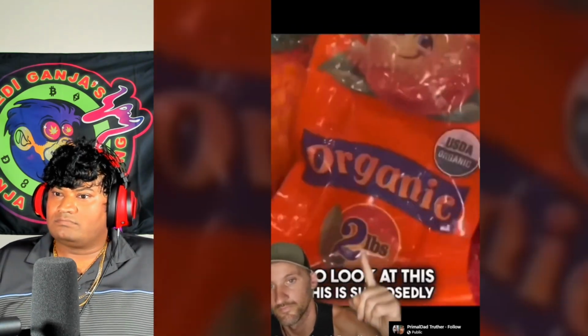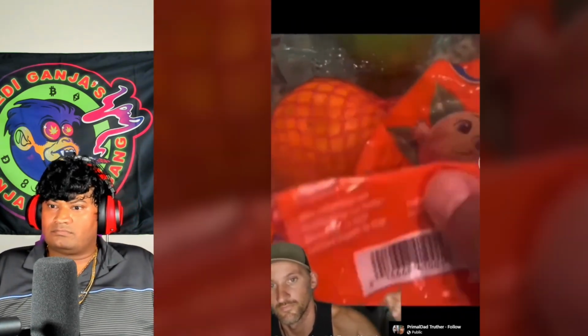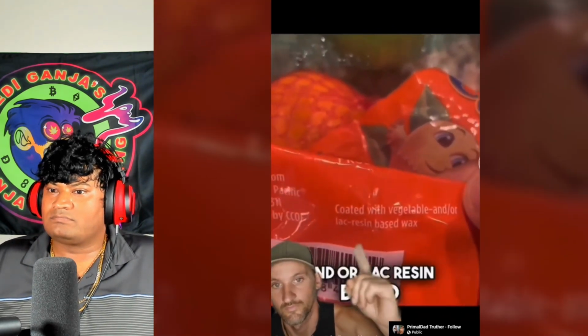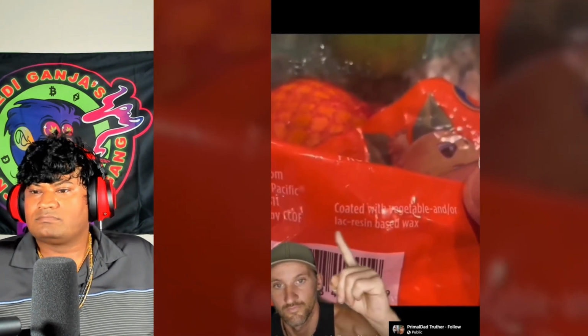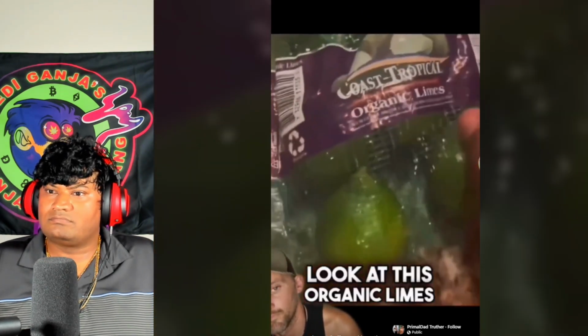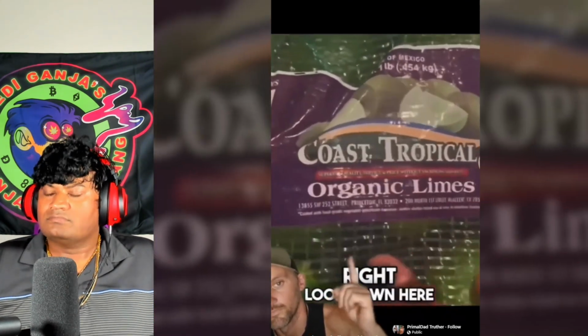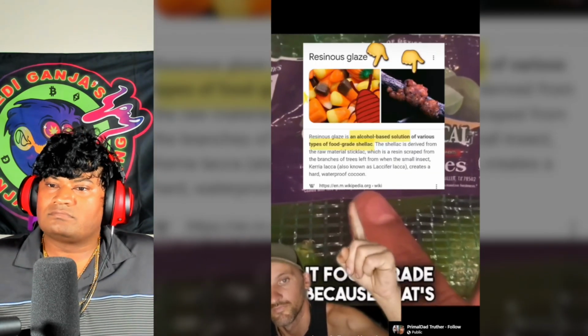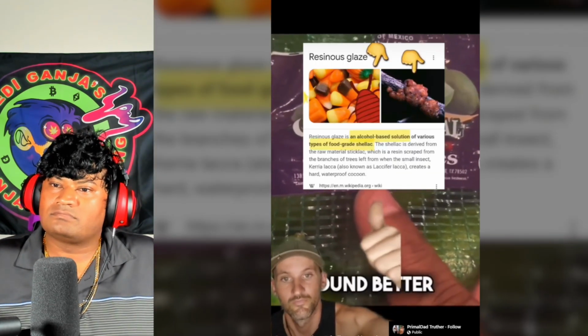So look at this. This is supposedly organic. Oranges, mandarins, whatever it's called. Look at this. Coated with vegetable and or black resin base. Black resin comes from a roach in India. Look at this. Organic lime, right? Look down here. Coated with food grade. Of course, they always call it food grade because that's just what they do to make it sound better.